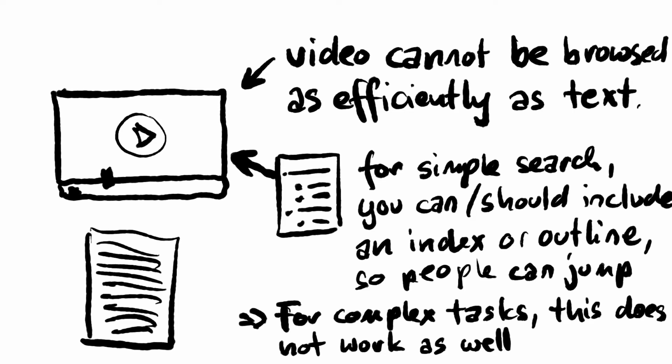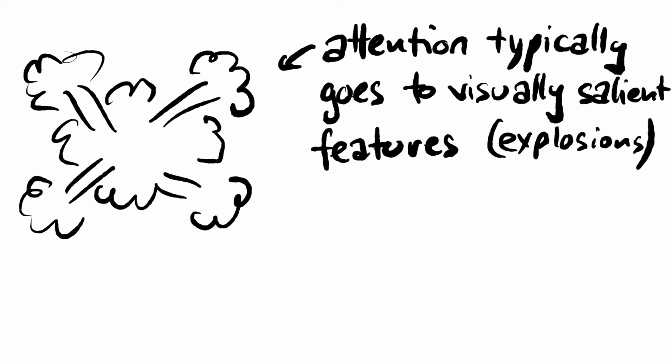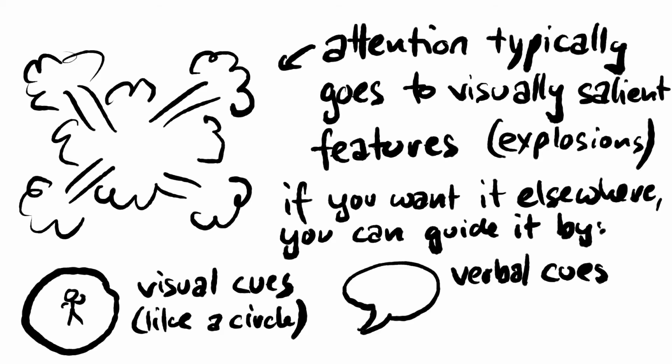Then attention typically goes to visually salient features. So if you have an explosion in your video, people will watch that explosion. If you want attention elsewhere, you can guide it. You can provide visual cues such as a circle or an arrow or something that moves. Or you can use a verbal cue that is just talk about where something happens or where you expect the audience to look.